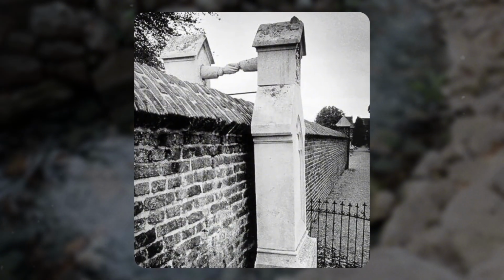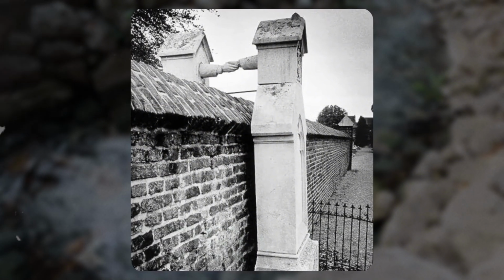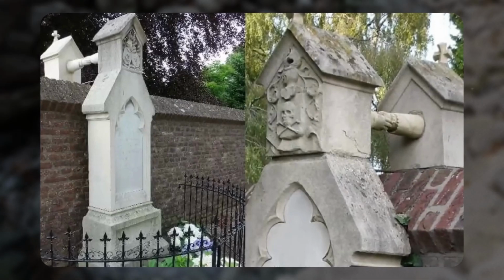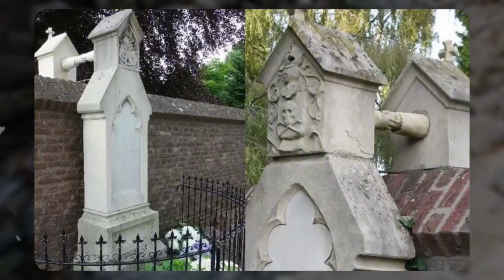A Catholic woman and her Protestant husband couldn't be buried side by side, so she chose a spot across the cemetery wall, as close as she could be. They'd spent 38 years together.